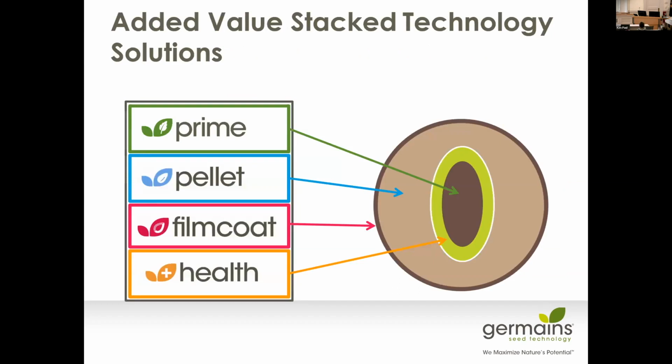The beauty of seed technology is that you can stack different things together. We can prime seed, we can remove seed-borne pathogens, and we can then put it in a pellet to help with mechanical plantability. We can add pesticides or insecticides on the exterior to prevent soil-borne pests or other pests from attacking the plant. So it's pretty important for most growers to have a combination of technologies, especially on the vegetable side, which is primarily the market that Germain's serves.